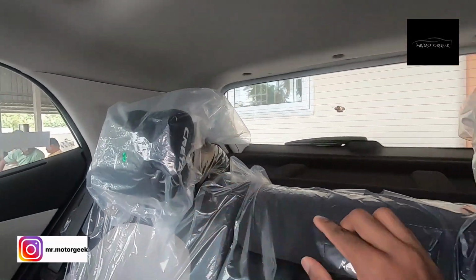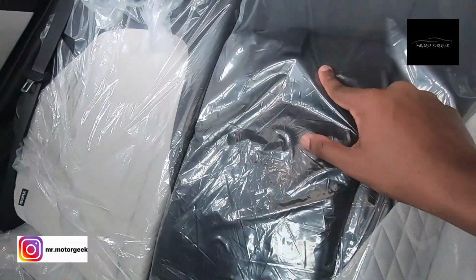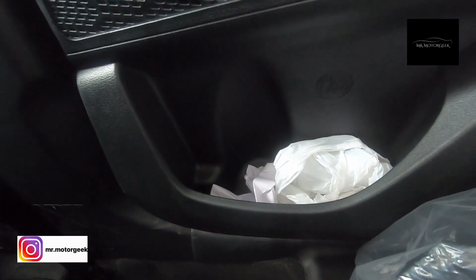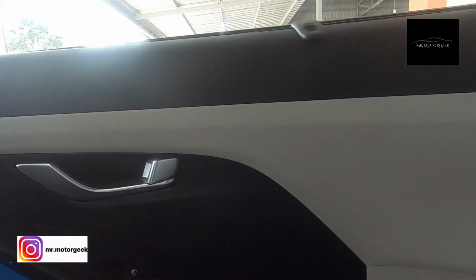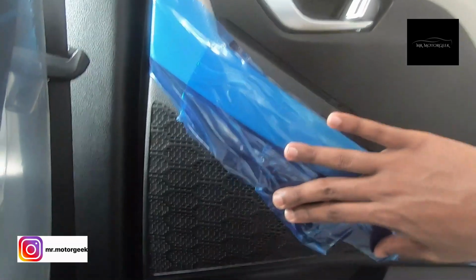But this car doesn't get a headrest for the center passenger, and there is a center armrest along with cup holders, which are pretty decent sized. There is storage space given on the door, which is pretty decently sized, and 1 liter bottles can easily fit in. The door panels are finished in dual tone of black and white, and the door handles are finished in chrome, which looks really good. The speakers are placed right over here, and this car gets an Arkamys sound system, and the audio quality is fabulous.